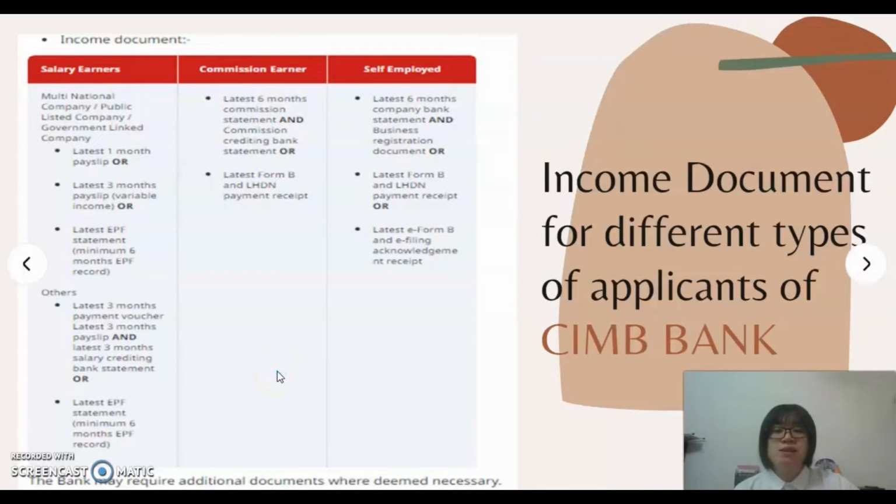While for commission earners, you may need to prepare the latest 6-month commission statements and commission crediting bank statement or latest Form B and LHDN payment receipt. While for self-employed applicants, you may need to prepare the latest 6-month company bank statements and your business registration document or latest Form B and LHDN payment receipt or latest e-Form B and e-filing acknowledgement receipt.